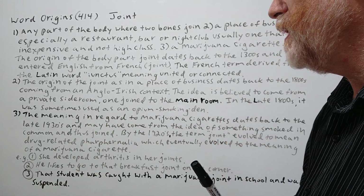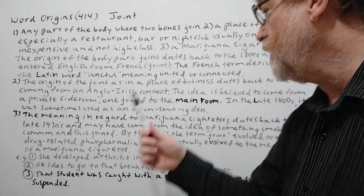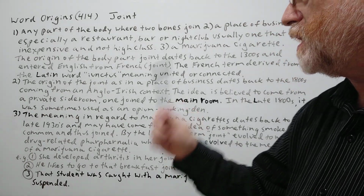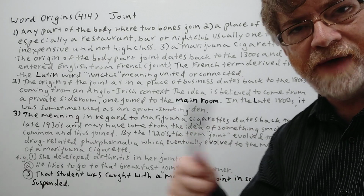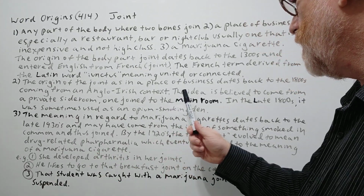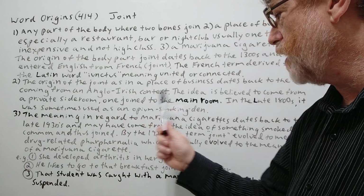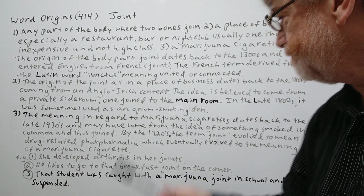Let's continue. Number two, the origin of the term joint, as in a place of business, dates back to the 1800s, coming from an Anglo-Irish context. So it came out of Anglo-Irish. The idea is believed to come from a private side room, like one joined to the main room, especially like in a bar or a nightclub.